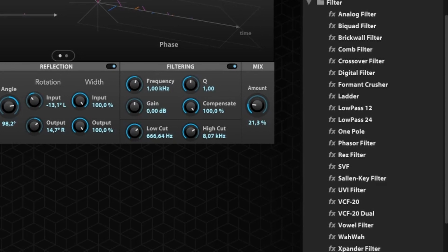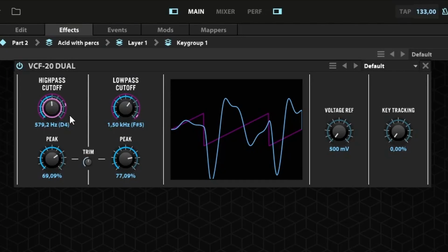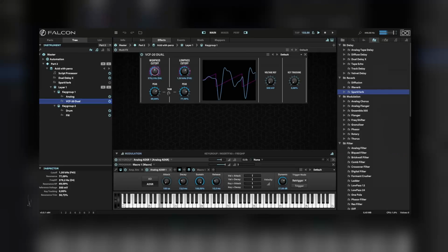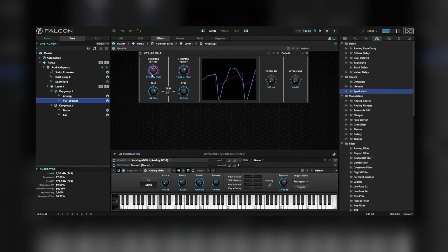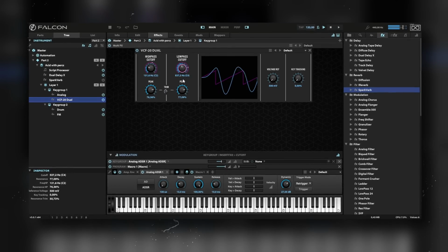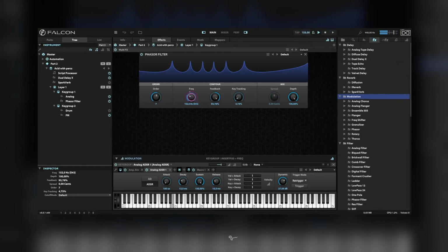What I love not only about Falcon, but all of these modern synthesizers, is the amount of filters and filter emulations they offer. In this case, the two I like the most are the VCF 20 dual filter, which is amazing to create bandpass filters with variable width. And the phasor filter.